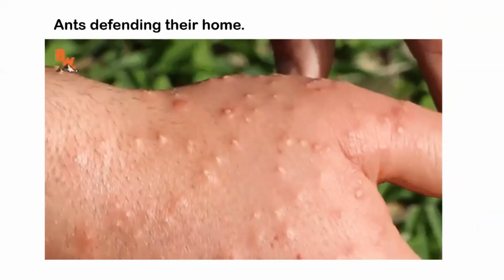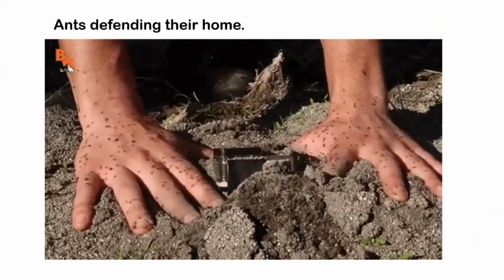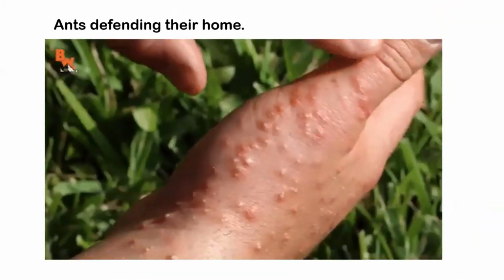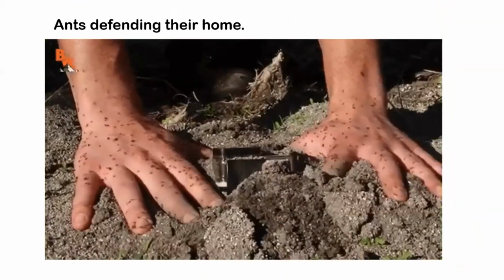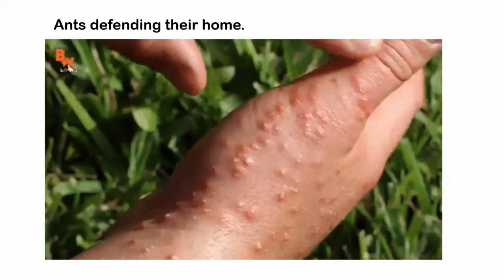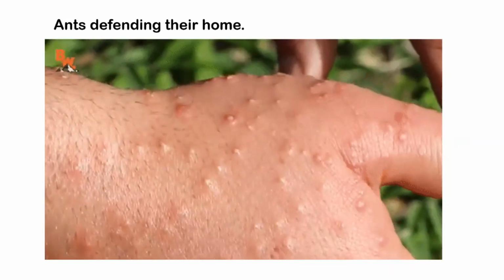All right. Oh, look at this picture. Here we have all these ants. Even though they're tiny ants, they are defending their house. They don't want this person bothering it, getting near it. So all those ants come out and they start biting.